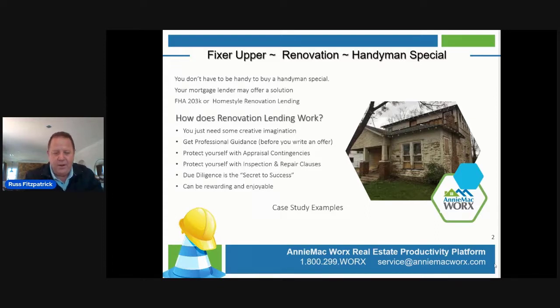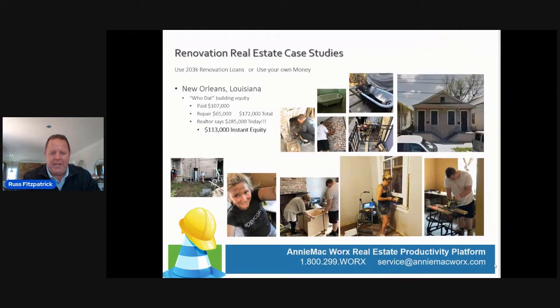My family has done many where my kids have helped. We did a project down in New Orleans, Louisiana. I'll call it New Orleans for everybody who's from that area. Who dat? Building equity. Paid $107,000 for a house. I did a $65,000 repair and renovation to the house, and it was $113,000 in instant equity.